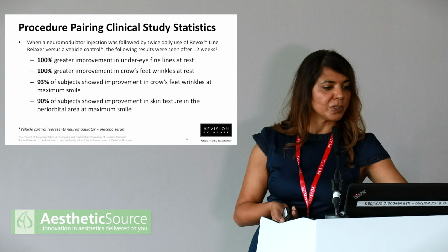94% of the subjects said it wasn't irritating. So again, you're putting something very close to the eye. Is it going to irritate your eyes? We can all get irritation in our eyes. We just walk into a dusty environment, we get irritation. 94% of these people putting the serum near to their eyes found that it was comfortable.